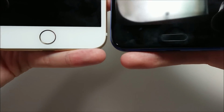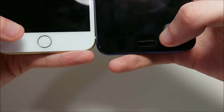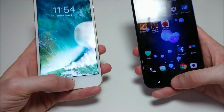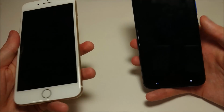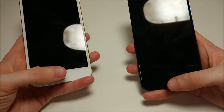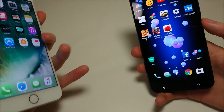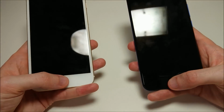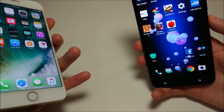Alright guys, fingerprint scanner next. And the fingerprint scanner for both phones located right here on the home button. So definitely the best place for it. But for now, testing out the speed. And wow guys, look at the HTC here. Incredibly fast. So yeah guys, HTC definitely one of the best fingerprint scanners ever.